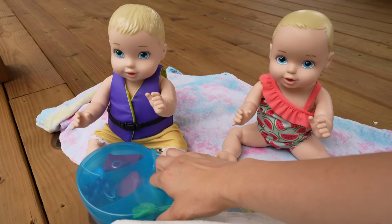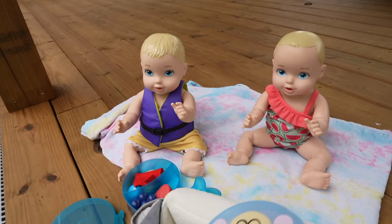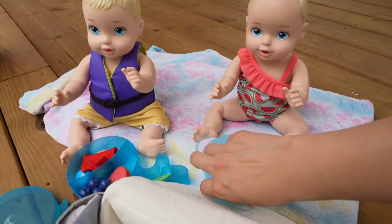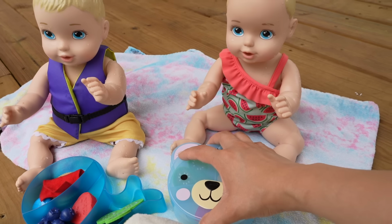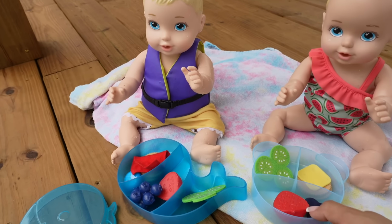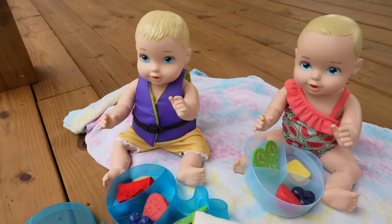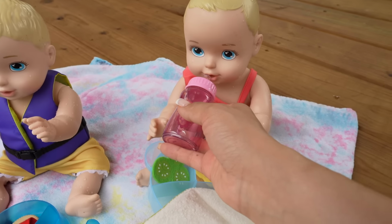Okay, friends. The babies decided they want to eat here at the pool before we leave, and that's totally fine since they will likely fall asleep in the stroller on their way back home. All right, there's your food. You guys can eat. I want a drink. Here is your bottle.